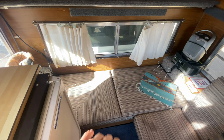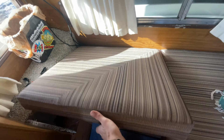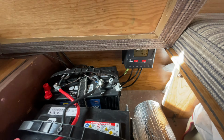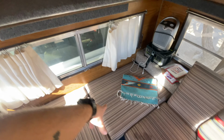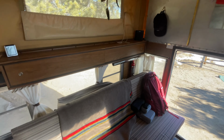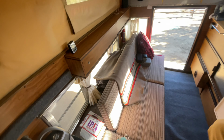And as far as storage goes, we got storage underneath there, which the battery system, charge controller, bedding goes there because when this thing's popped down, the bedding cannot be up there. So I store bedding in there. And then tools, all my clothes. And yeah, you can see plenty of space in here.